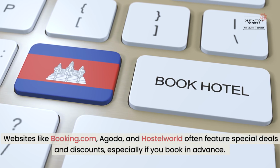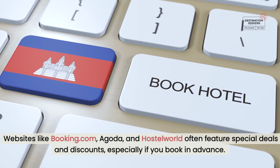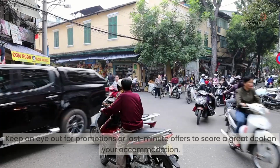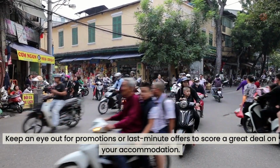4. Look for deals on booking platforms. Websites like Booking.com, Agoda, and Hostelworld often feature special deals and discounts, especially if you book in advance. Keep an eye out for promotions or last-minute offers to score a great deal on your accommodation.